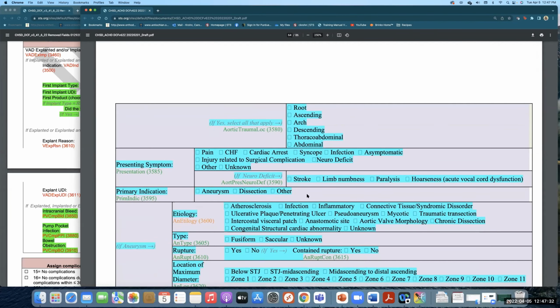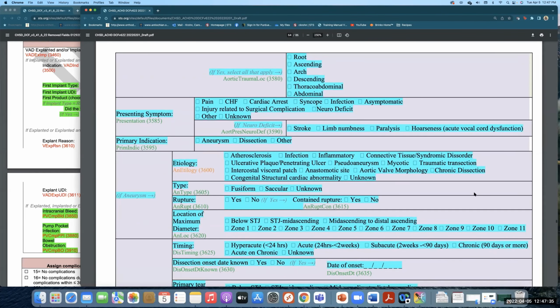We want to know the presenting symptom, and you can only choose one. So you choose the most prominent symptom that the patient is presenting with this aorta issue that you're going to repair. And if you choose neurodeficit as your presenting symptom, then we're going to further break that down and choose whether the patient's had a stroke or has limb numbness or paralysis or acute vocal cord dysfunction.